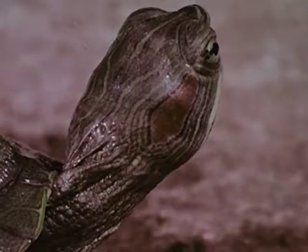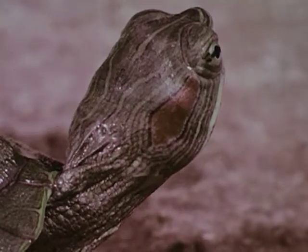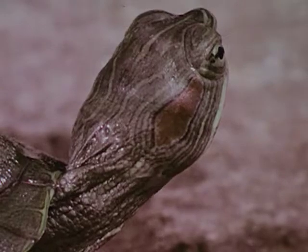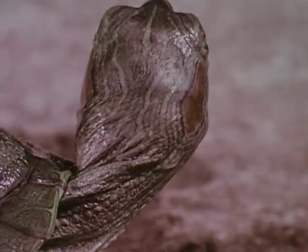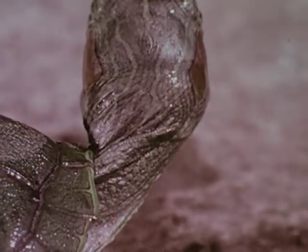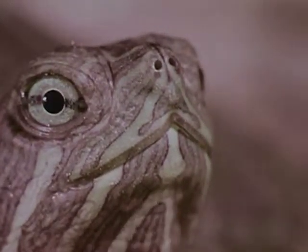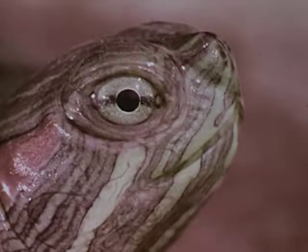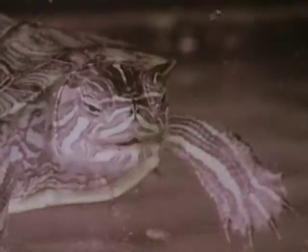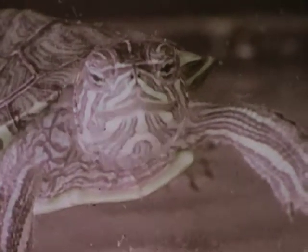A turtle's ears cannot be seen. They are covered by skin. However, the red patches on the side of its head locate the ears and give it its common name, red-eared turtle. A turtle breathes through two small holes. It has no teeth. It bites off food with the hard edge of its mouth.